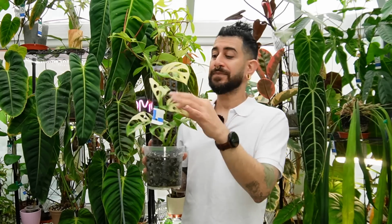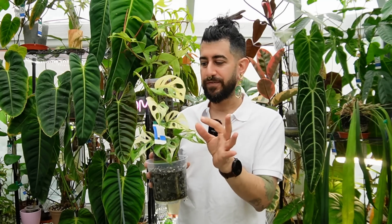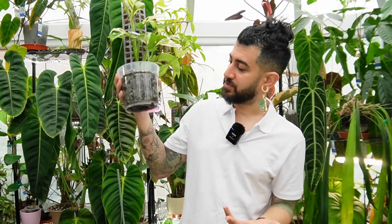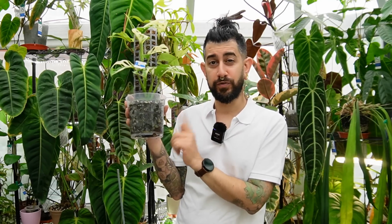But yeah, I enjoy the variegation on this. It has been super, super, super fast. Like insane, how quickly this has all grown. Granted, this is growing underneath a grow light, a relatively decent grow light. I think I have got this in Soil Ninja's Anthurium mix, and it's doing really, really well.